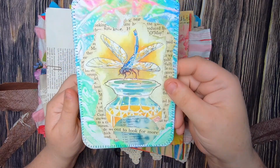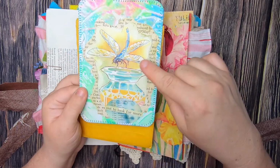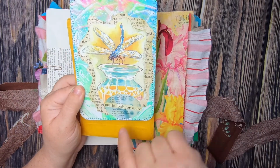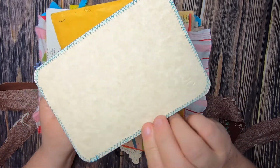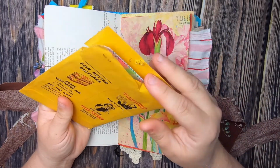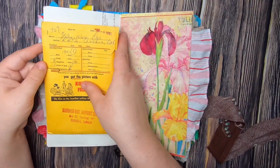And then inside I made this journal card. It's on a jelly print. It has this lovely dragonfly on this jar of honey, and it says out to look for more. And that just pops in the top of the envelope here. And that just clips on with a rusty paper clip.